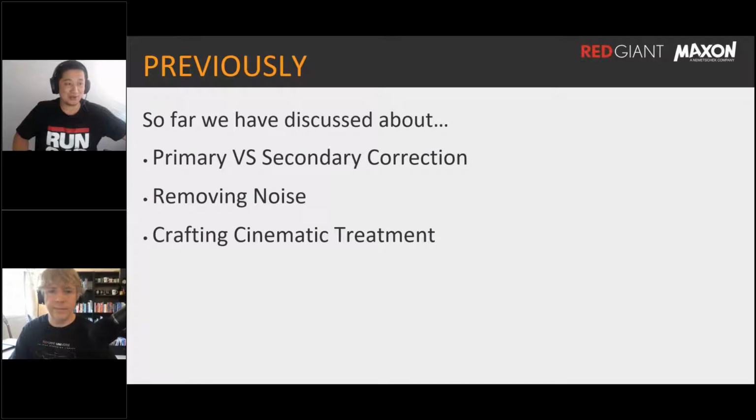Like I already mentioned before, we have discussed a little bit about the basics of primary color corrections and then the secondary color corrections. We come to know that primary color correction is color correction that affects all the footage without targeting a specific region of your image, while secondary correction is targeted correction.